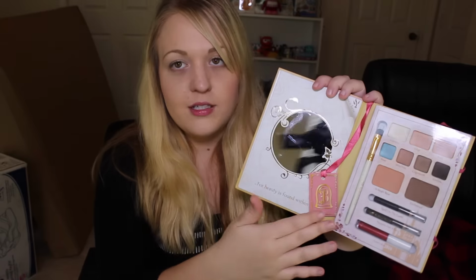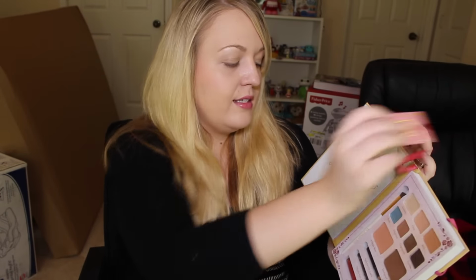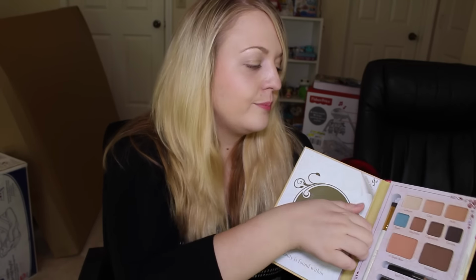So opening it up here, you have a mirror side and then you have all of your products here. And the mirror side says, "For beauty is found within," and you're probably gonna see my camera, but there are these pretty details here, kind of like the vines of the rose, you know, if you've seen Beauty and the Beast, you know what I'm talking about. And then there's a little candlestick, Lumiere, and it says open here.